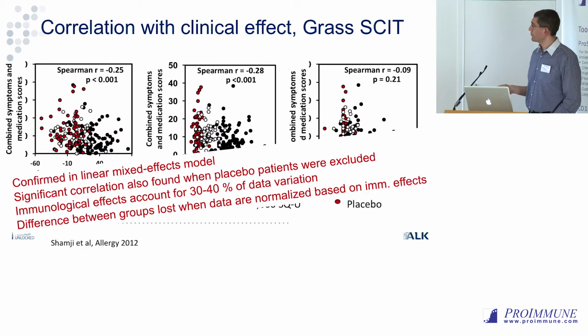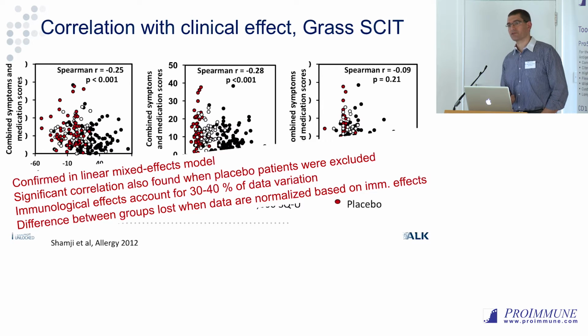We could also show that a big part of the variation of the data is accounted for by the immunology readouts. And when we normalize the data based on the immunological effects, we can show that we lose the difference between the groups. And all of this is on the way towards validation of a biomarker for clinical effect. But of course, starting out with a correlation like this, you don't have a full validation of a surrogate parameter.